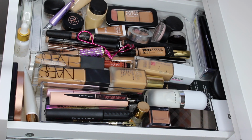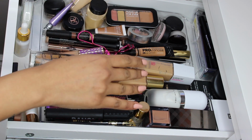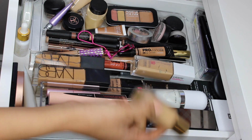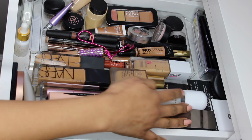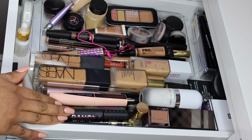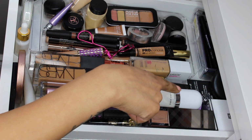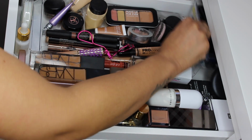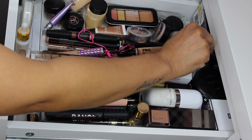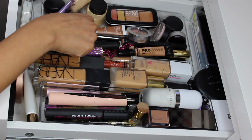Okay, so in this drawer I have mostly my face products. So we have some eye primers, concealers, contour sticks, more concealers. Then we have foundations. Then we have face primers, Marc Jacobs, Burberry, Smashbox. Then we have mascaras over here. And then in the back I have some powders, setting powders. I also have my eyeliners in this little container. I think these containers I got from IKEA.